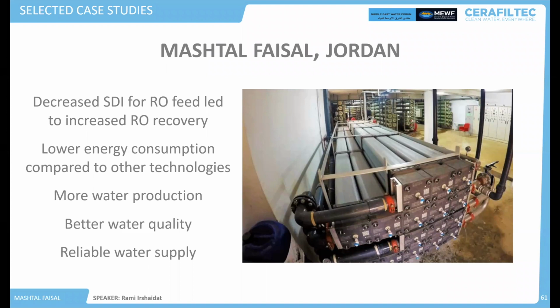Thank you, Rami. Thank you. And thank you for also pioneering. I know aside from ceramic flat sheet membranes, you're known to pioneer technology in Jordan. And I think we really appreciate, of course, as not just Serafiltic, but also as ceramic flat sheet membrane technology evangelists, for you to embrace this technology and show the rest of the market what is possible with this solution. You're welcome.